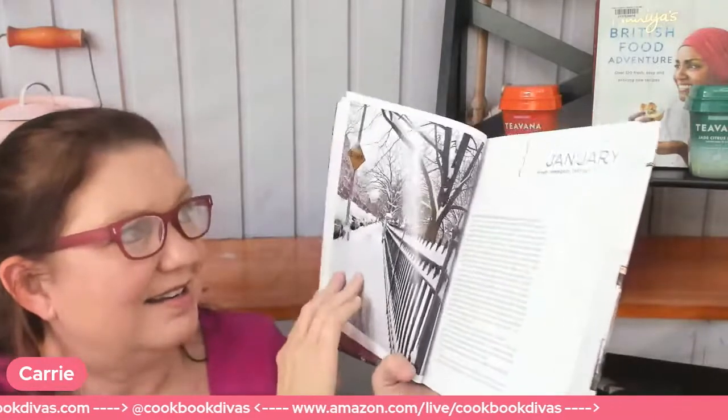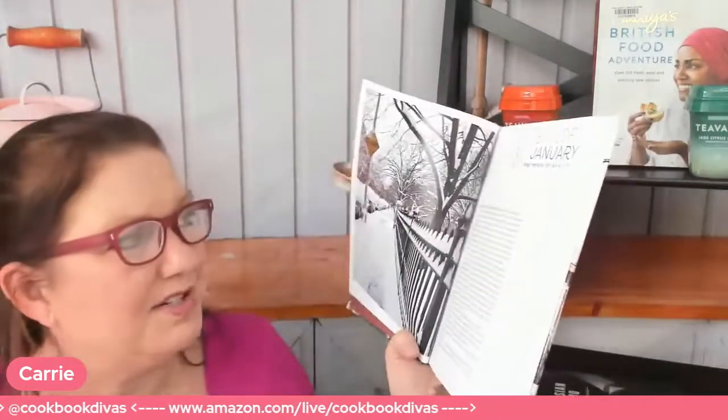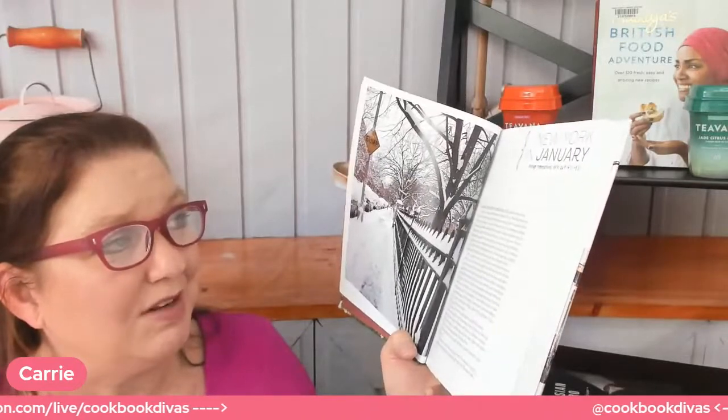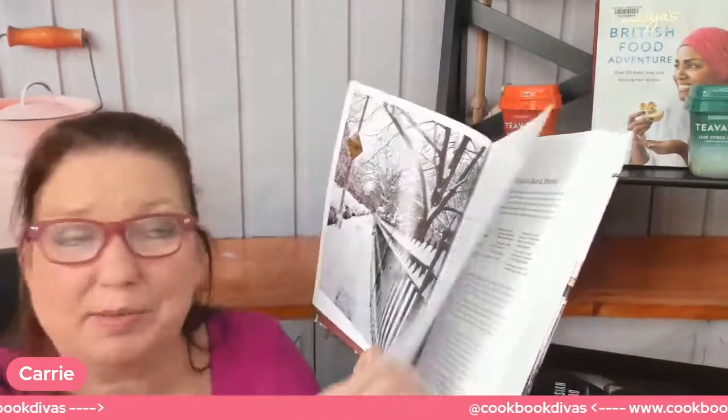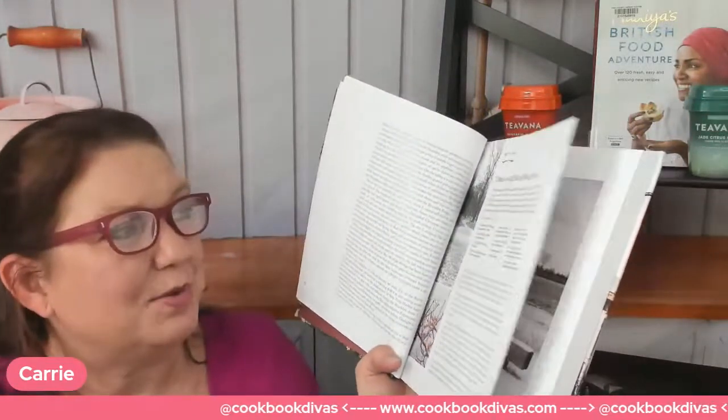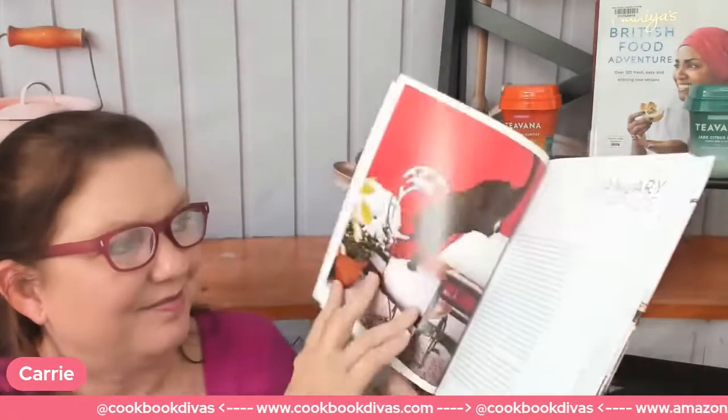Okay, and New York in January. Average temperatures 39 and 26 at night. Yeah, Seattle's a little bit warmer than that in winter. First recipe of the book, crabs with black bean sauce.